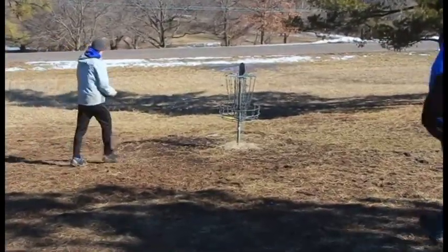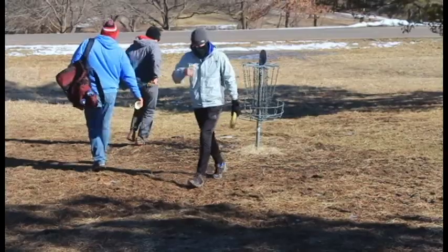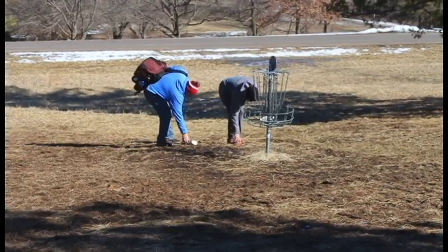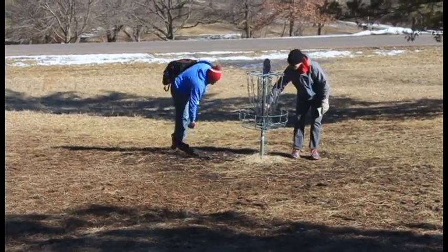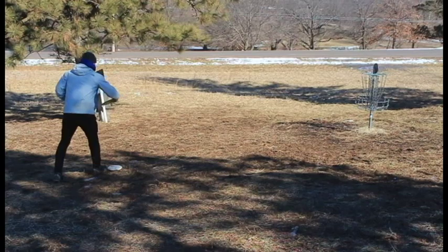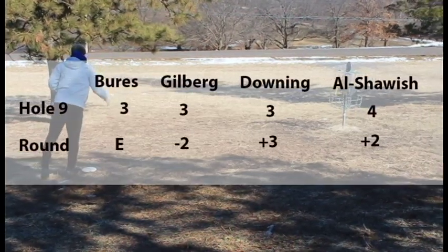Peter with a nice par save with his yellow Rhino. It's either a Rhino or a Pig. Tom with an easy par save. And unfortunate bogey by Zack. And that concludes the front nine.